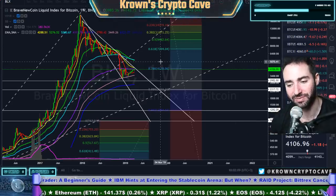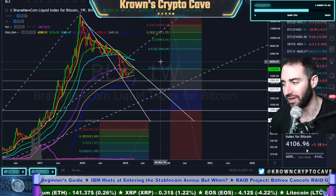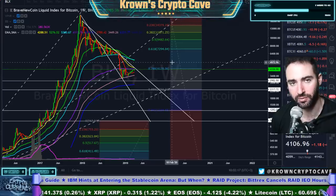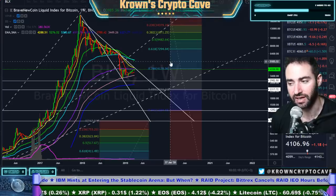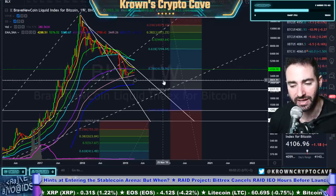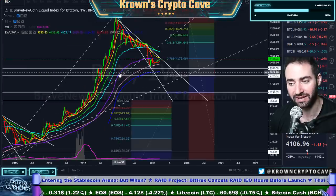What we really want to see Bitcoin do is some sort of S curve, which is a little bit more gradual, rather than a parabolic move. Parabolic moves are almost always followed by parabolic drop-offs, at least as far as I've seen. I can't remember one that hasn't been resolved like that. And you see it in Bitcoin's history. Each and every time that it goes parabolic, it's followed by a very, very nasty and sharp downturn.